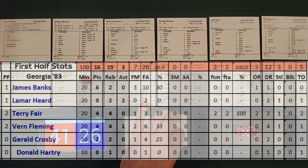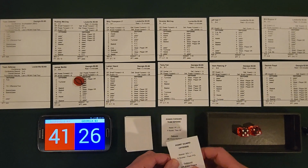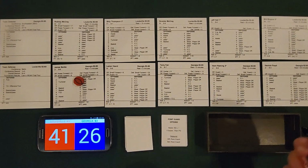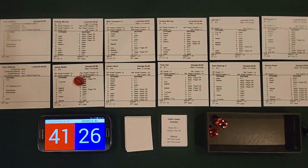So let's see how it goes. They have the ball, and here's the power forward, James Banks. Offense. And you roll that, and you get a 6-2-pointer for James Banks. And is there an assist? Shooting guard 1? I'm sure there is. Derek Floyd comes off the bench to register an assist.